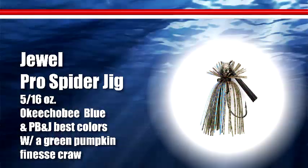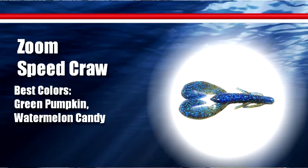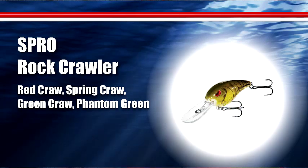Did catch a few flipping bushes once I dropped off my people today here in the mid-lake area, so I imagine you could probably catch a few flipping bushes as well. And there has been a pretty good crankbait bite down there as well, either on a Rock Crawler or a Curve 55 up shallow, up inside that moss line. You will find some moss down there on the lower end. You're going to find it all over the lake.